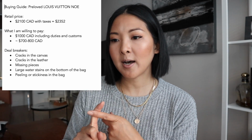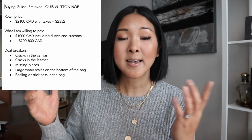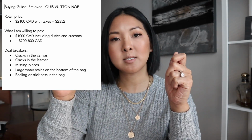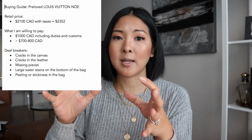The next thing specific to the Noe is no sort of cracks or rips in the leather either. There is that large leather base, but as well at the top, because it cinches, there's also leather at the top there. So I really don't want any sort of cracks or rips in the leather up there.